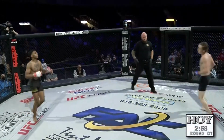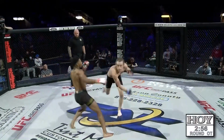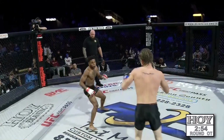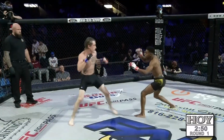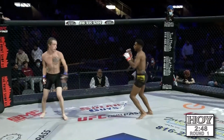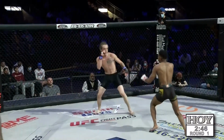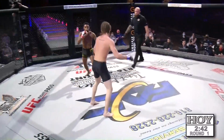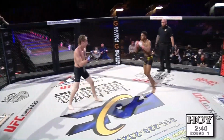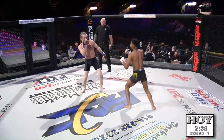The bell, round number 1. Starting off the fight tonight, two fighters are about to show the world what they came to do on their amateur debut. Solid black trunks for Blake Pennock, black and gold trunks for Tyree Robbins. Tyree's doing good with those calf kicks, but he needs to keep those hands up or put something in front of him, or else he's going to get caught with something.